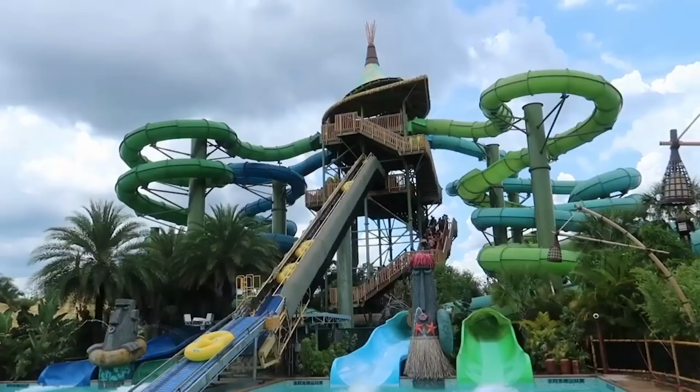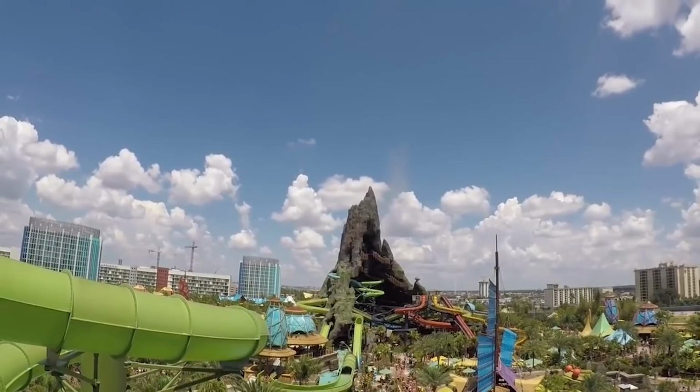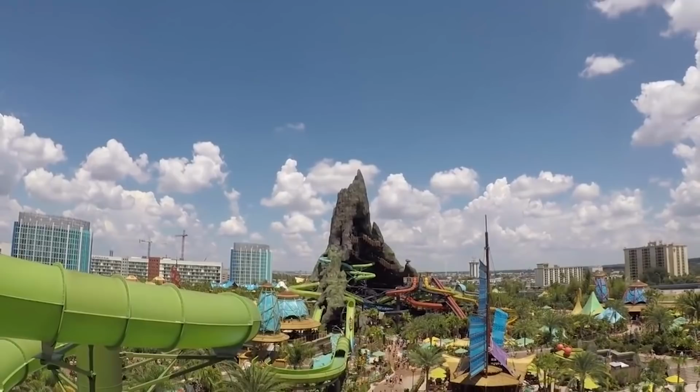Also, theoretically, these slides should put through a lot of people because there's two on either side and each one carries two people. It just had a big eruption. Hopefully we'll catch that at some point today. That was cool looking. But I got onto the slower side, so that's okay though. I think we'll ride the green one. Here we go. Oh, I got the fast green side.